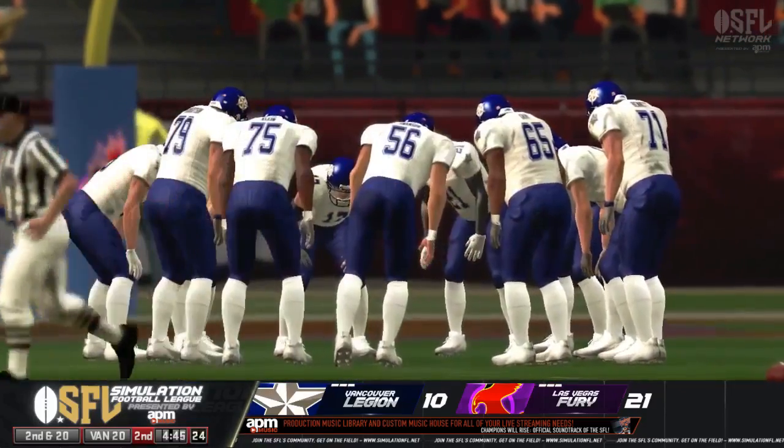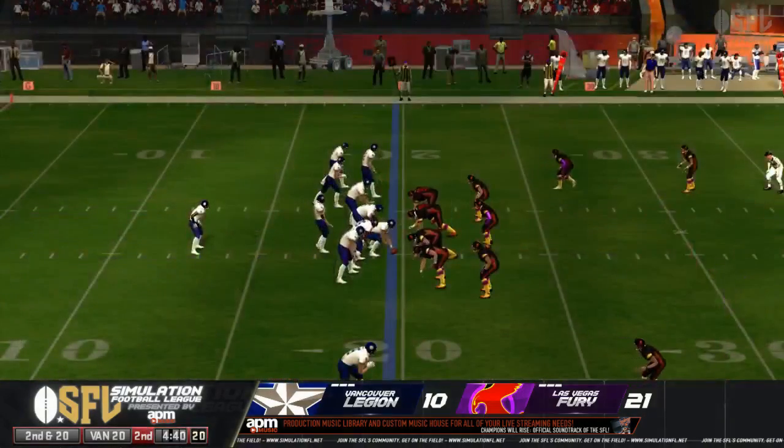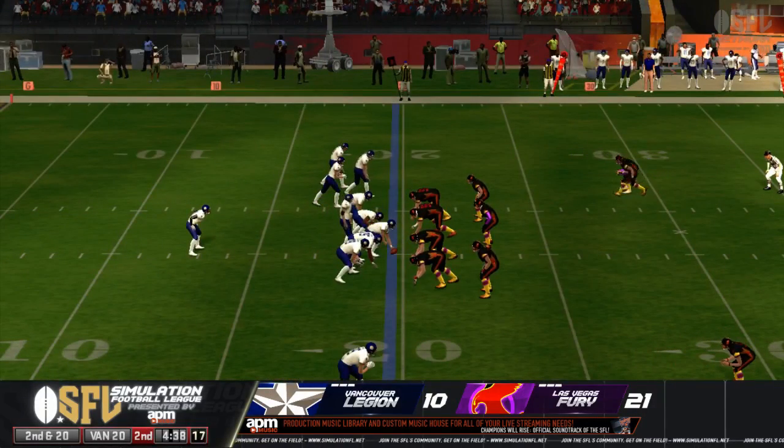Besides picking up that first down, that was Cody's best and longest run of the day. So unfortunately, off the stat sheets, he's got to try to do that again.